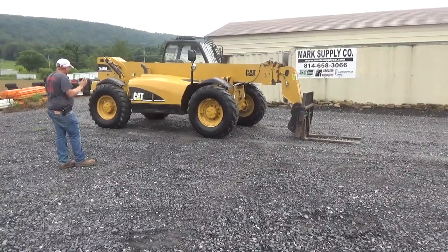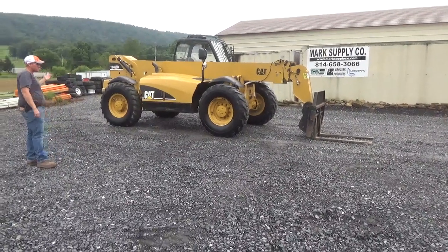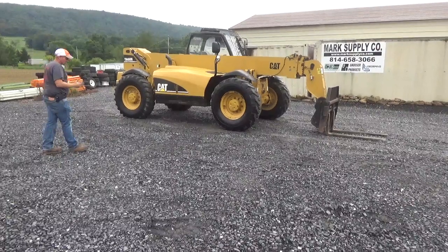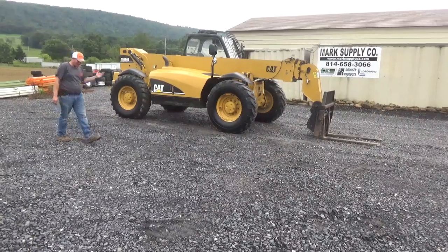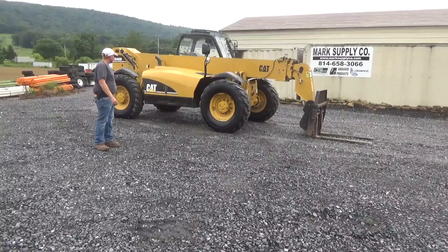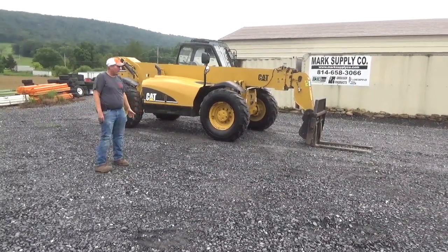Hookup, four-wheel drive, excellent brakes, parking brake works. Everything functions on this machine. We have found no issues with it. There's no oil leaks. We did change all the filters and oils. It is a very good running working machine. If you want to come by and check it out yourself in person, I have nothing to hide. Come run it. I can't be any more honest than I'm being. Other than those two windows had been replaced sometime with some Lexan or plexiglass.